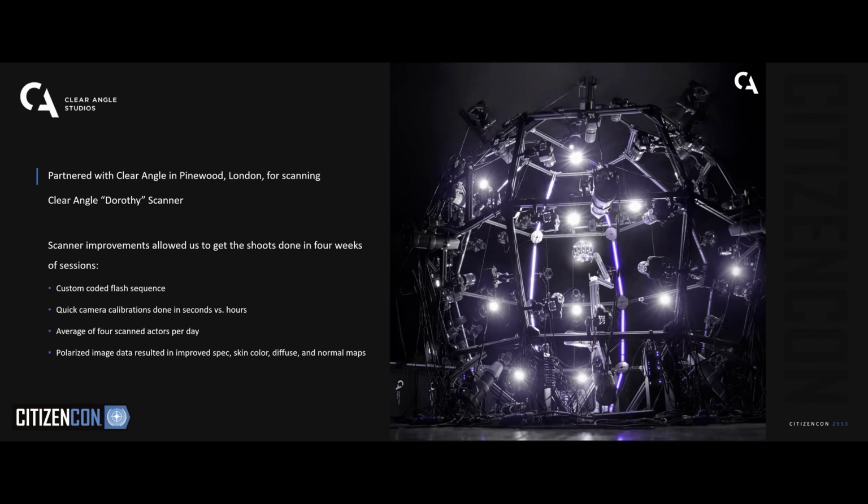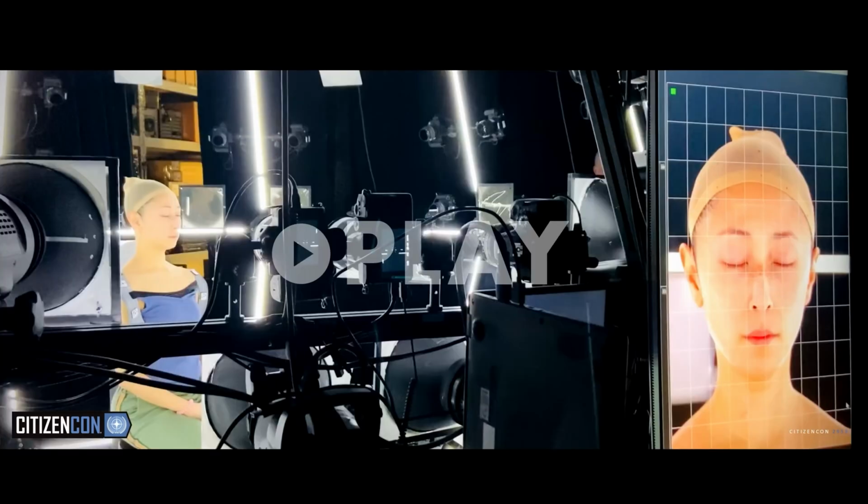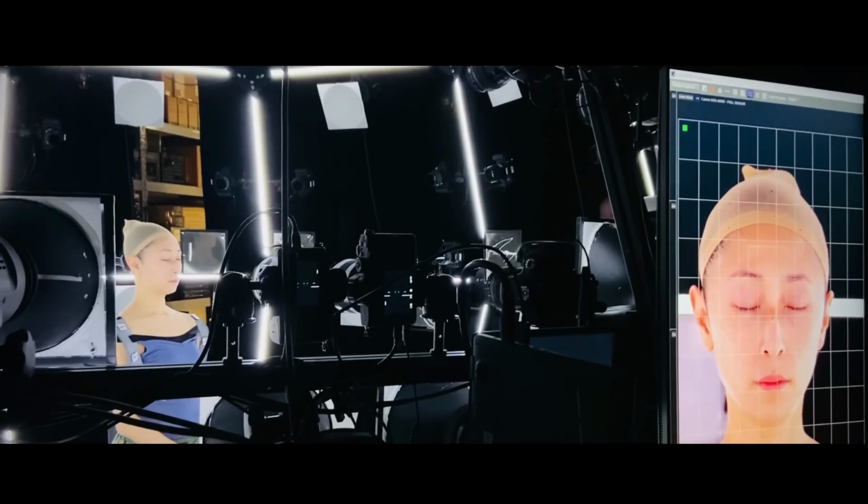Average of 4 scan actors per day now. We used to be doing 1. What this means to you is we can get you characters faster. We can get you new heads faster. Polarized image data resulted in improved spec. Those are awesome texture maps that we could put on the head. That way we could render them, make them look really good. Photogrammetry captured in raw images at 8K texture map resolutions. Hyper accurate scan results. Close your eyes if you're a little sensitive to light.